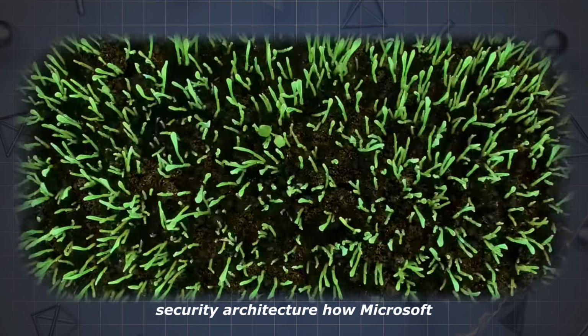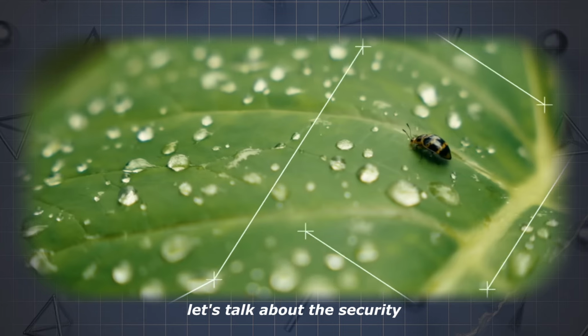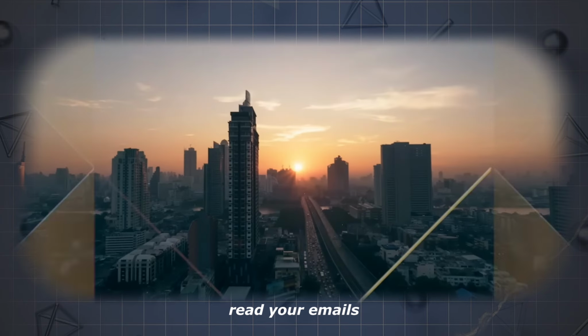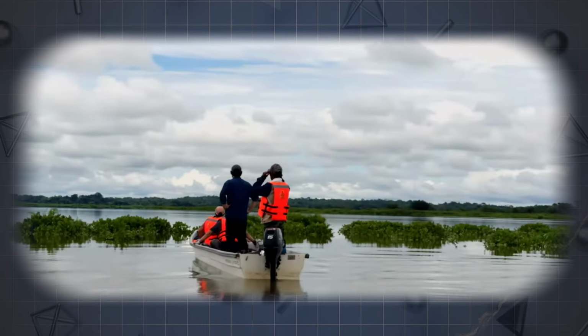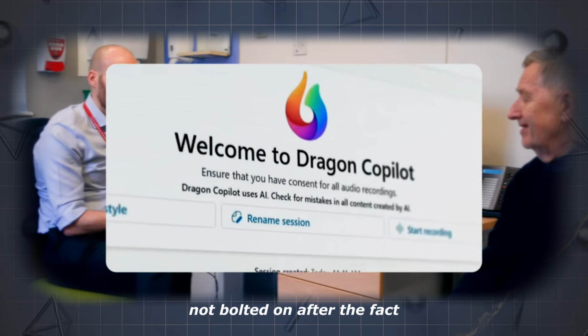Security architecture: how Microsoft made an autonomous agent safe for enterprise. Let's talk about the security. An AI that can act independently, read your emails, manage your calendar, and interact with your files sounds terrifying. Microsoft clearly understood this. Scout's security architecture was built from the ground up, not bolted on after the fact.